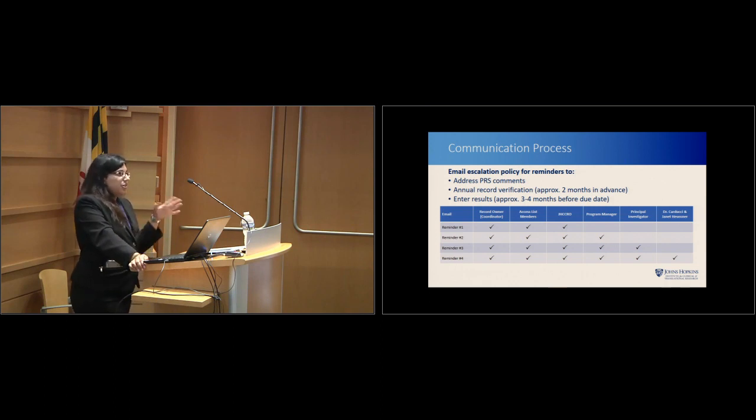And then it's you guys, so the PIs get added on, unless you've specifically told me that you want to be CC'd from day one, and then that's fine. But we basically try and follow this. So far I haven't had to go up to the third reminder. I usually hear back by the first or second, and then we work together and try and finish the record and make sure it gets submitted correctly.